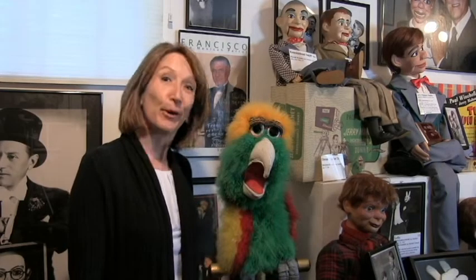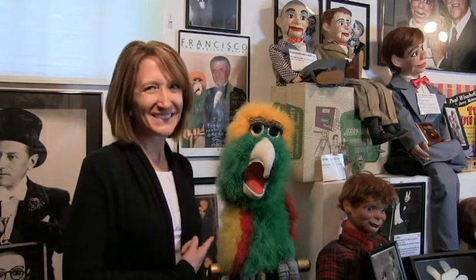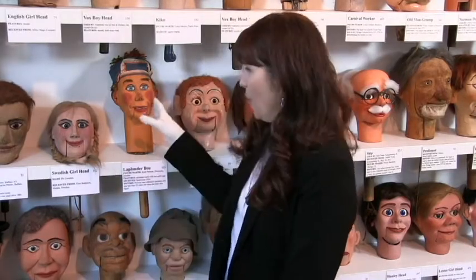There are 14 bird puppets in the collection, and even though he won't let me touch his feet, this one's my favorite. You probably never noticed that Laplander Boy here has two gold teeth.